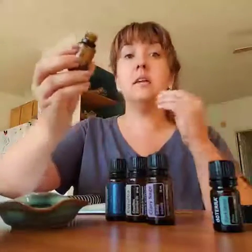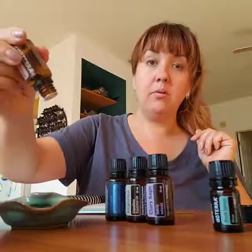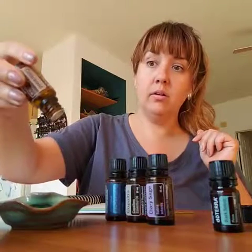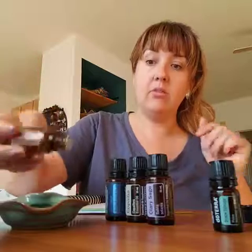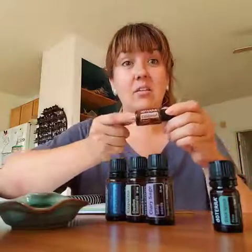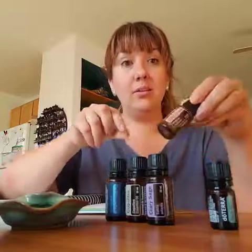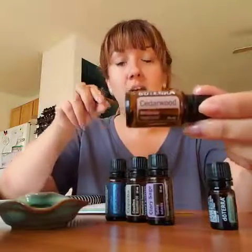And emotionally, cedarwood is the oil of community. So it helps us know that we don't need to do it alone, that we can reach on the strength of others. Did you know that roots of trees, they really communicate to each other underneath the ground? So even if we're standing strong on our own, we can still reach out and communicate with others.